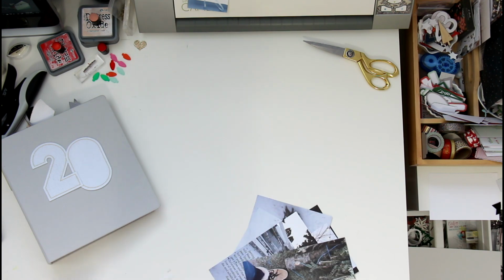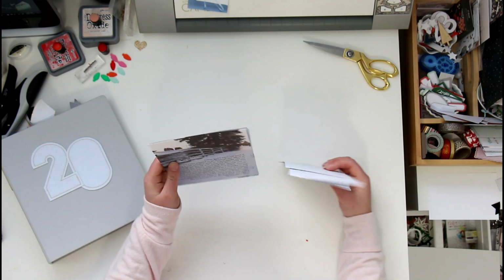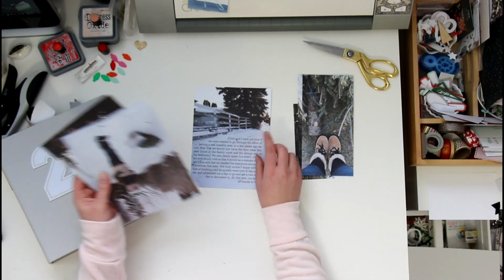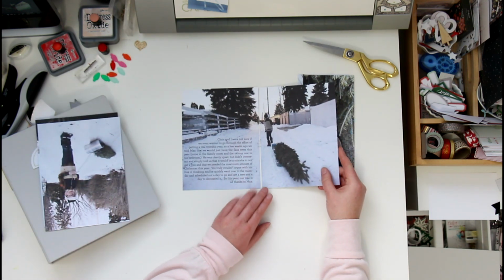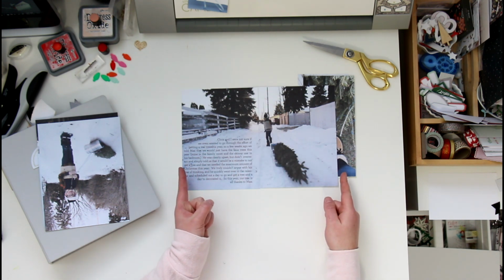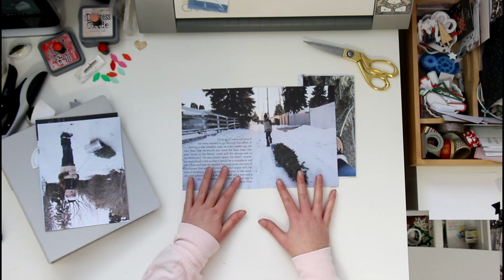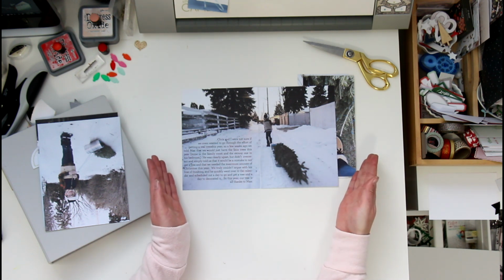Okay, so let me just show you here what I printed, and I'm not totally convinced yet that I'm going to use all of this for today, but what I started with was this picture. So this was taken with my big Canon camera, not with my phone, and I have it now, so it's 8 by 12. And what I love about doing the 6 by 8 binders is that it has the opportunity to get some of these bigger stories and this bigger picture across.